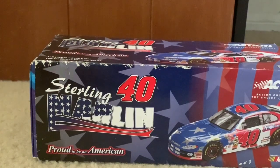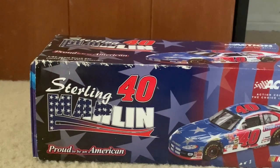So this next diecast is the only diecast that is not a Chevy. It is not a Ford. It is not a Pontiac. It is a Dodge. However, it was one of those tragic events that took place in 2001. Originally, I was supposed to review this back in September, but I missed out on it. So not sure if I'll review it this year or next year. But this is Sterling Marlin's 2001 Proud to be an American Dodge from Chip Ganassi Racing with Felix Sabates.